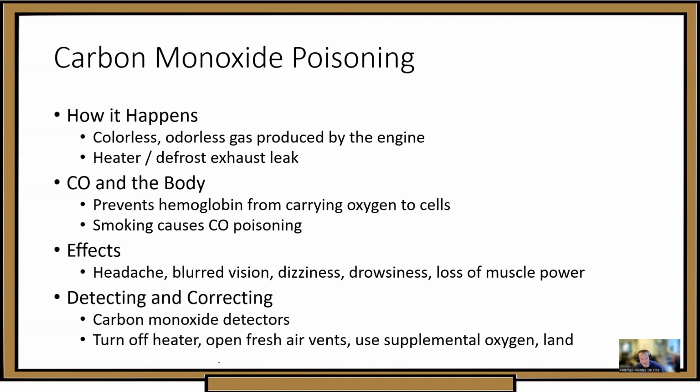Let's move on to carbon monoxide poisoning. Carbon monoxide is a colorless, odorless gas that's produced by the engine, and it can get into the cockpit through the heater or defrost exhaust leaks. And it's not good. It can actually cause hypoxia because the carbon monoxide prevents the hemoglobin from carrying oxygen to the cells. And that's the hypemic hypoxia that you might experience. It can also be caused by smoking. And so you'll experience headache, blurred vision, dizziness, drowsiness, and a loss of muscle power. Not fun. If you think you might be experiencing carbon monoxide poisoning, get back down on the ground as soon as possible.